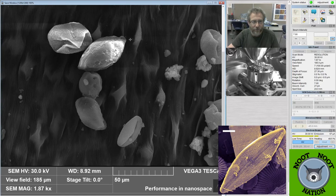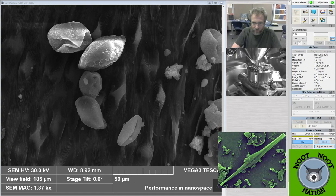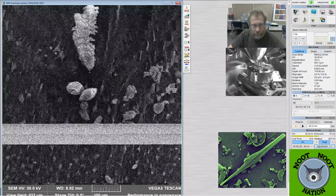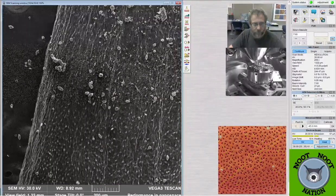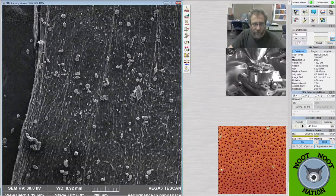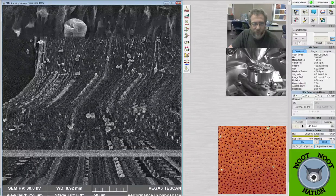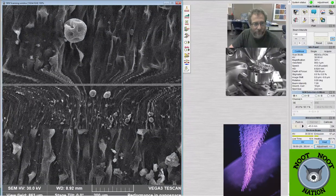Yeah, it's just charged up a little bit in here. This is maple. Yeah, they look really kind of rounded. Maybe they're not fully formed, or maybe these are something else. I suppose it's possible.